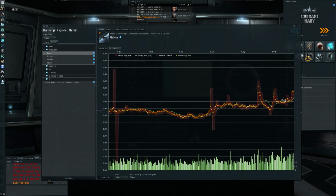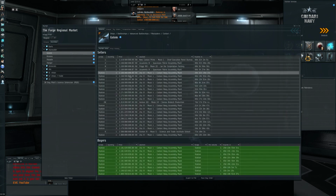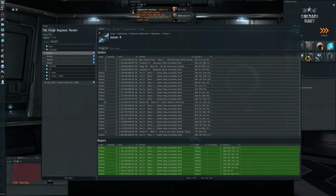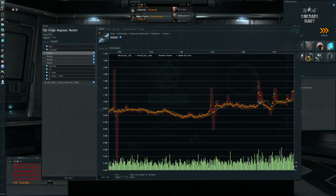Quick look at the Marauders. Oh, interesting. Golem spiking to 1.2. Is that correct? Yeah, 1168. That's quite a bit higher than what it was before all of these announcements. That's almost 200 million more, I think. 1168. No, even 270 million more than what it was before. That's actually a substantial rise here.